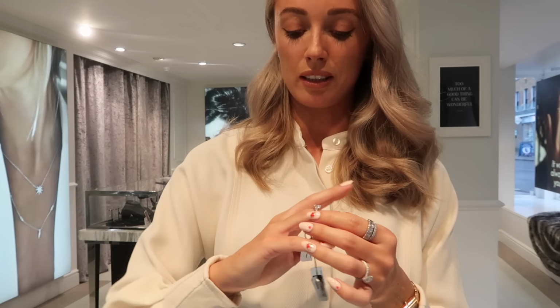The cost of these is around 50 to 60% lower than a mined diamond that might be the same cut, color and clarity, but because it's been formed in a lab, it's gone through fewer hands, quite literally. It just means that it's so much more cost effective and value-wise so much better than a real diamond.